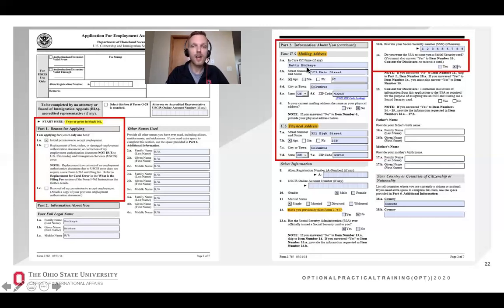So if you want to do that option, you would put your friend or family member's name here, their address, and for number 6, it says, is this your current mailing address? You would say no, because it's someone else's, and you would put your current address here. Please make sure that your address is updated in Buckeye Link, just so we have accurate information in your F-1 record.